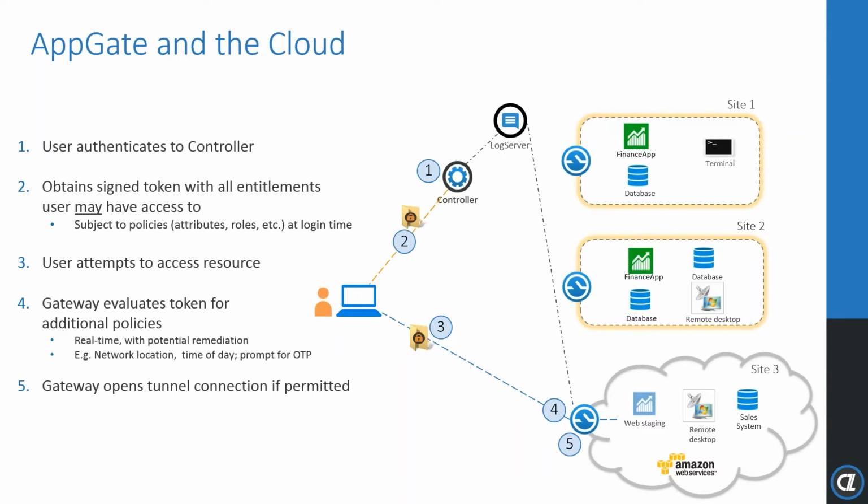The user in this case needs to connect to a set of resources that are running in AWS in the lower right-hand side. When the user turns on their device, the virtual network adapter first authenticates to the controller. The controller then performs an initial set of policy evaluation as well as authentication and issues a cryptographically signed token that's sent back down to the client device. This token contains a set of resources and gateways to which the user is permitted access. Then, when the user attempts to access a resource, which, by the way, just happens as a normal course of activity, they run a client application or a browser or open up an SSH session, behind the scenes, that cryptographically signed token is then sent to the gateway in step 3.